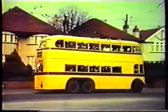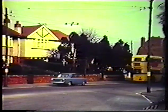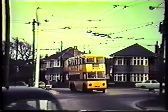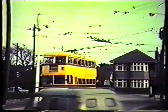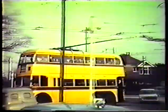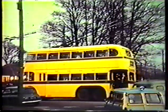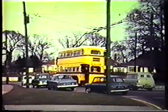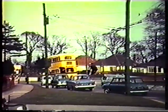A feature that was to be included on all native Bournemouth trolleybuses from the original 100 through the BUTs right up until the last deliveries of Sunbeam MF2B in 1962. The only exceptions to this rule were a small batch of ex-Brighton BUTs which ran on the system fairly briefly from 1958 to 1965.